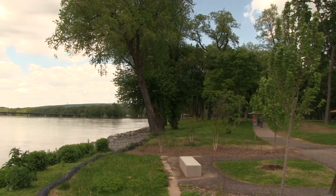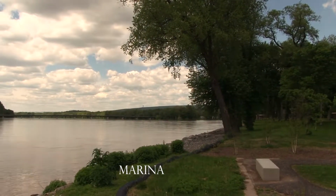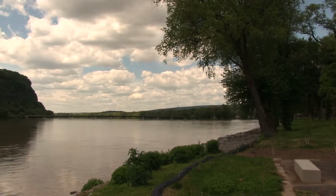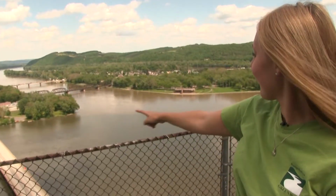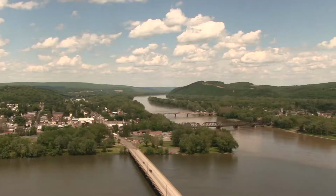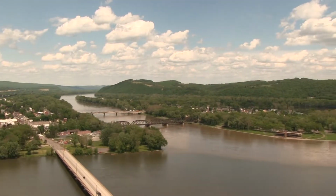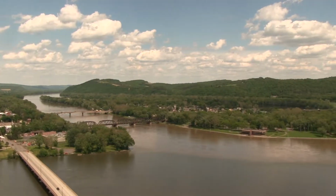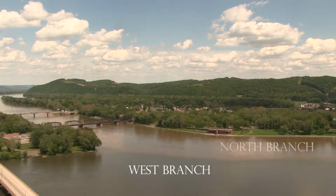Shikellamy State Park has 2 unique sections, the marina and the overlook section. The marina is obviously down here on the river. At the overlook, one of the first things I liked about the park was if you look at the river from up at the overlook, you can specifically see where the confluence is. There's a defined line between the North Branch and the West Branch. So if you're looking at the confluence from the overlook, you can clearly see the difference between the West Branch and the North Branch. The West Branch has more of a blue color, while the North Branch tends to be a little brown.